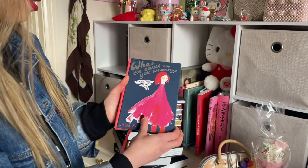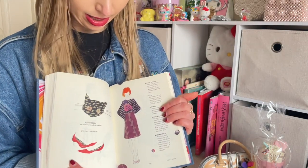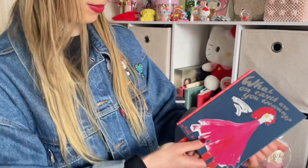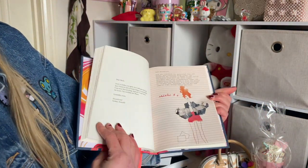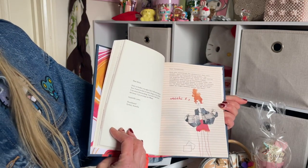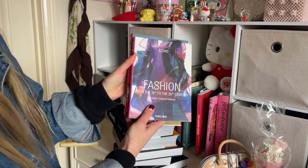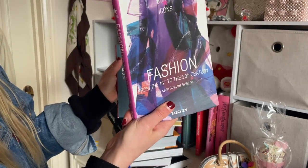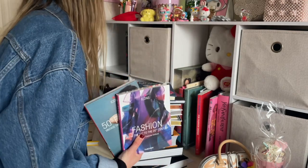Oh, this is really cute. This is also really inspiring, a fashion illustration style book. What On Earth Are You Wearing? It's a little bit more of a funny one. Pretty cute. That's another little one. And Fashion. Oh, this one might go into more of the Japanese designers, actually. And then I've got 50s fashion here.